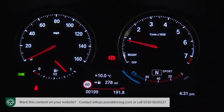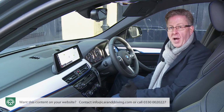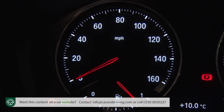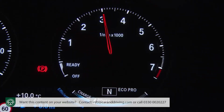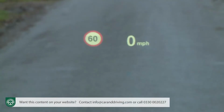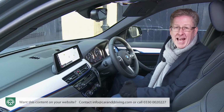The dials themselves, though, are of the usual crystal clear BMW variety, featuring digital displays in a traditional gauge layout. Not that you'll be looking at them very much if you've opted for the optional head-up display. What about all-round visibility? Well, there are pluses and minuses here.